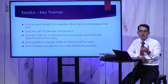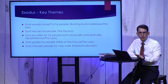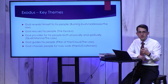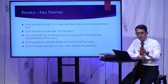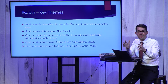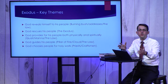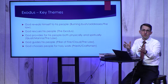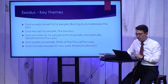And then God chooses people. Kind of a secondary theme in this book is that God chooses people for holy work. We certainly see that in the calling of Moses, that God calls Moses out to a specific task. In the priests, God chooses priests to serve his people in his name. And then even craftsmen who are going to construct the tabernacle. And that's really not just special craftsmen. He really calls on all sorts of different people, leather workers and goldsmiths and all sorts of folks who contribute their work to the tabernacle. So these are really the key themes of Exodus, and they play out over and over again.